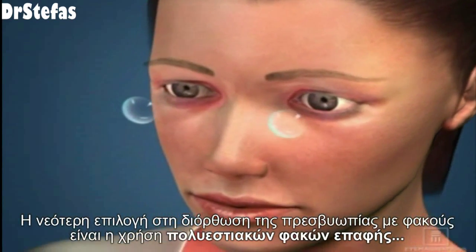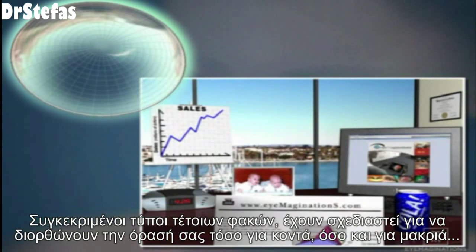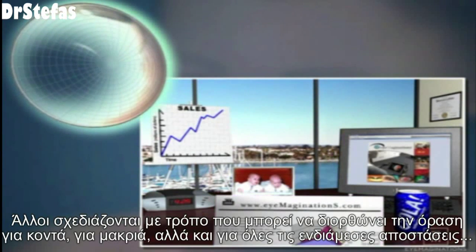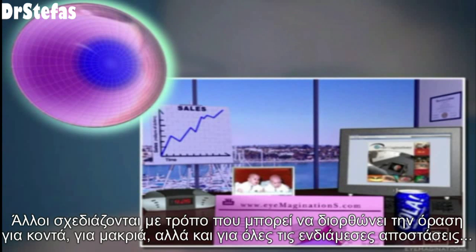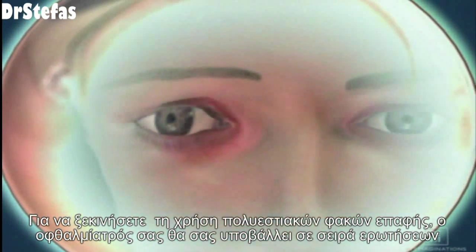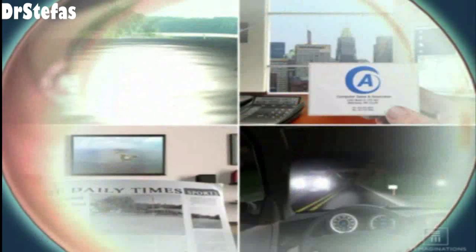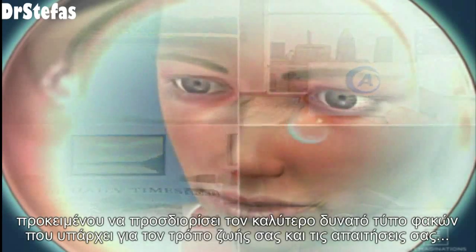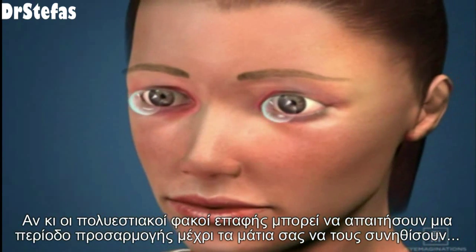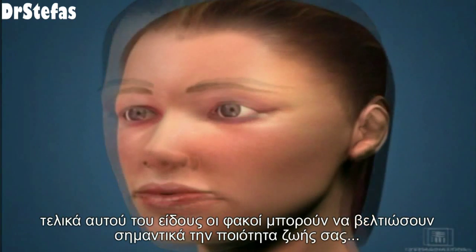The newest option for correcting presbyopia is multifocal contact lenses. Certain types of these lenses are designed to correct your vision for both near and far, while other designs are able to correct your vision for near, far, and all distances in between. To get started with multifocal contact lenses, your eye care professional may ask you a number of questions to help determine the best lens design for your lifestyle. While multifocal contact lenses may require an adaptation period so that your eyes can get used to them, ultimately, these lenses can greatly enhance your quality of life.